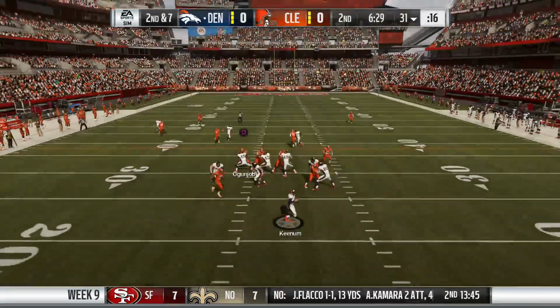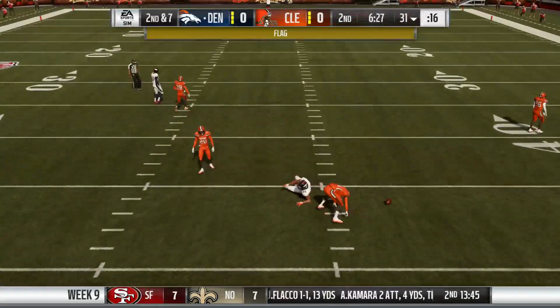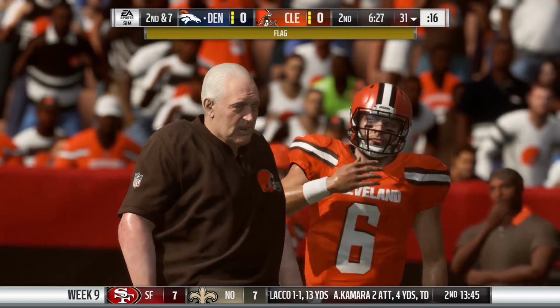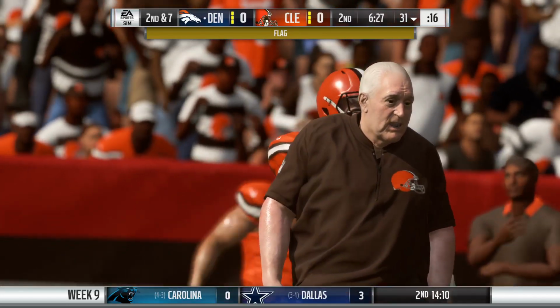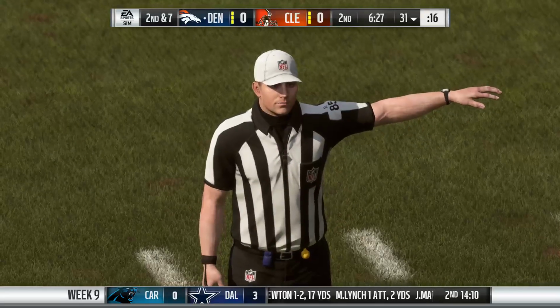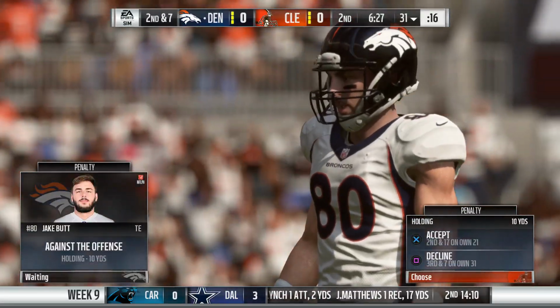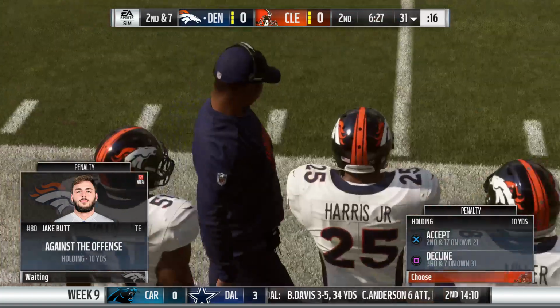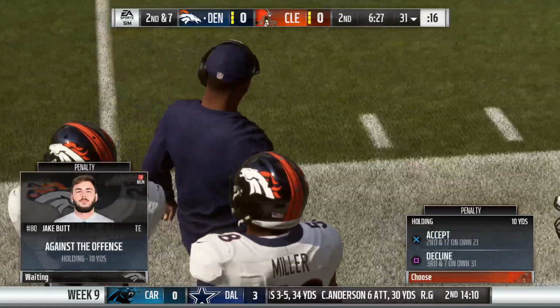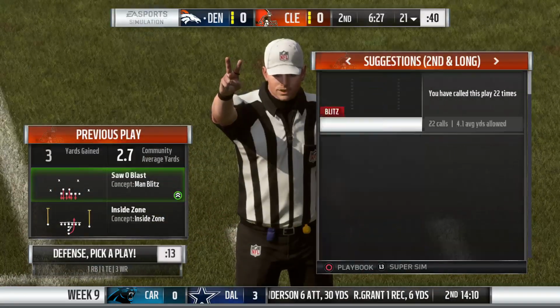They fake the handoff. Now Keenum. Incomplete, but a penalty flag is down in the backfield. Let's get the call. Holding offense. So a holding penalty, and that'll send it backwards.